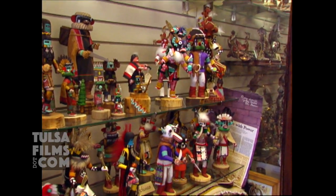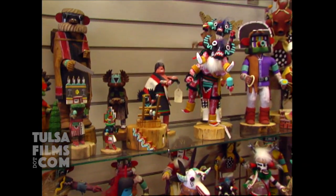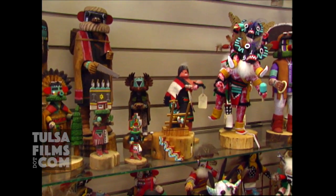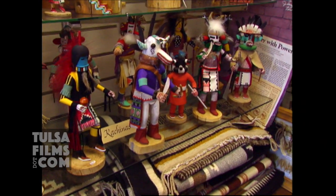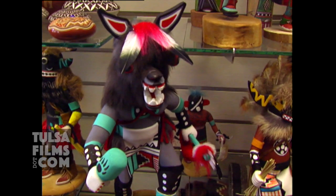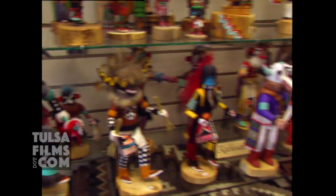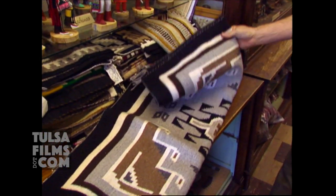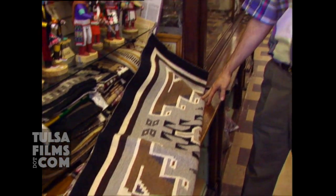Okay. Well, in this area right here, we have a number of kachina dolls, which are a fine example of some of the Southwest arts and crafts. The Indian cultures are divided into several different categories, and the Southwestern Indians are very different from the Plains Indians. The Southwest artists do the Navajo rugs, which we have some fine examples of here, in addition to the kachina dolls and pottery, and all the silversmithing comes out of the Southwestern tribes, the Navajo, the Hopi, the Zuni.